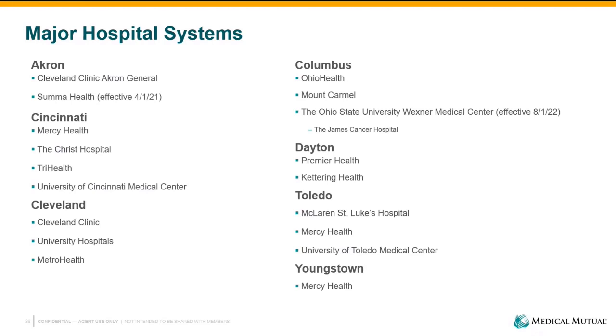But one thing I want to point out here under Columbus, we are very excited to announce that Ohio State University Wexner Medical Center will be back in network effective 8/1 of this year. This also will include the James Cancer Hospital. So we're very excited to see them back in our network.